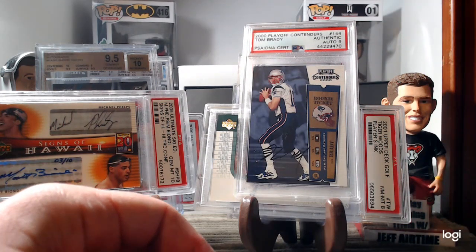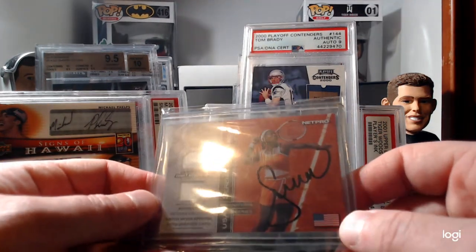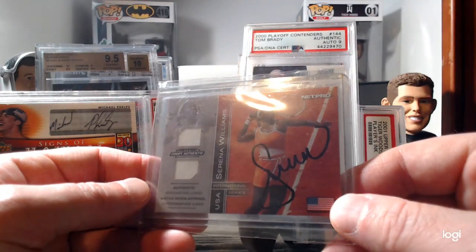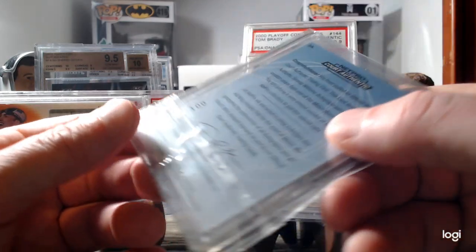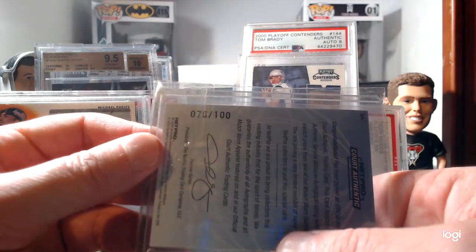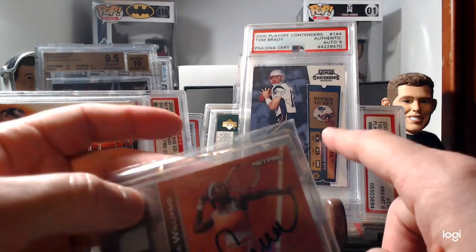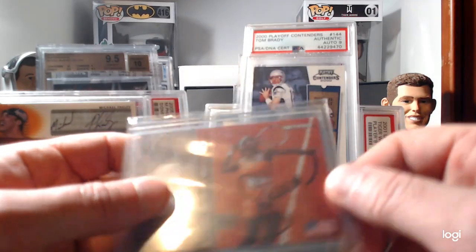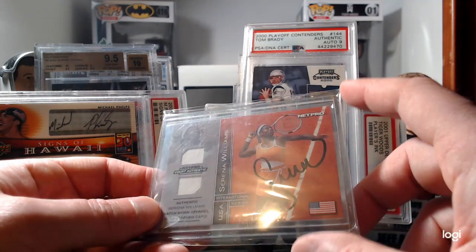And here, the number one card in my collection. Like the Pujols, this was also a card I was intending to get graded at National, but it'll just have to wait for another day. This is the 2000 Net Pro Serena Williams, serial numbered 76/100. Just like I was mentioning, the Tom Brady championship ticket has a serial numbered version to 100. This is what this basically is. Net Pro had a version printed to 100.